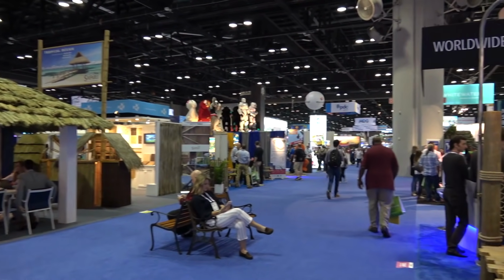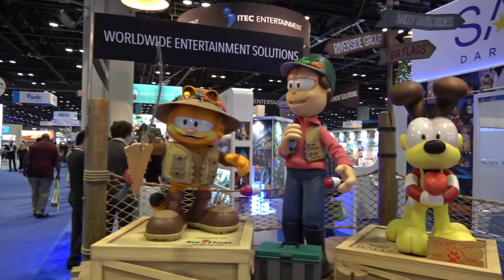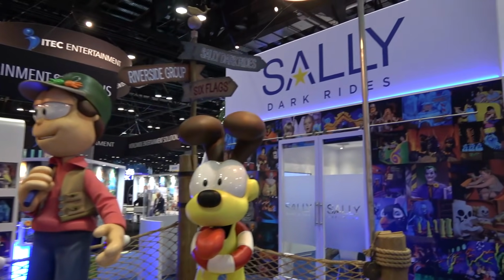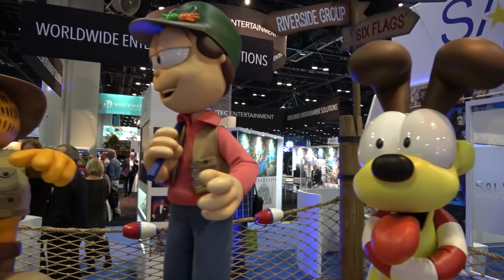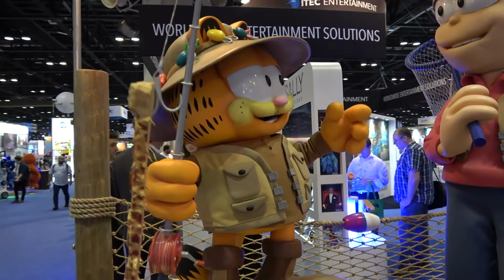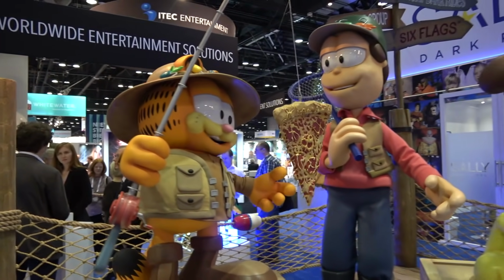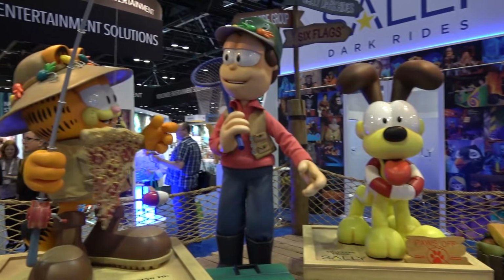So we're continuing with our walk around the show floor here at the IAAPA Expo 2019, and we've made our way to Sally Dark Rides. I love what Sally put together. We've got these awesome animatronics on display here today. Look at these. These are actually going to Six Flags. Anywhere, and with your fishing skills, I think we're going to need it.